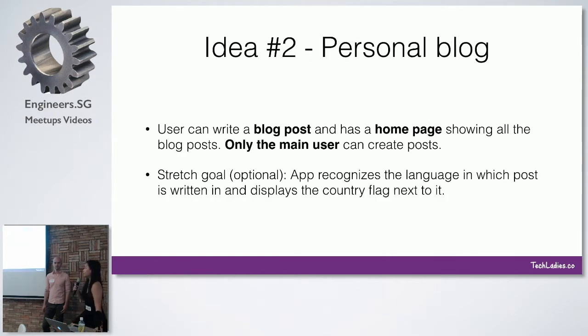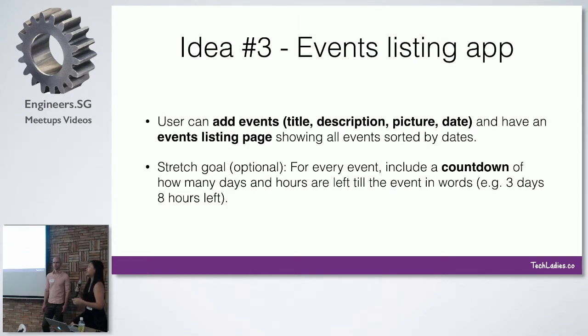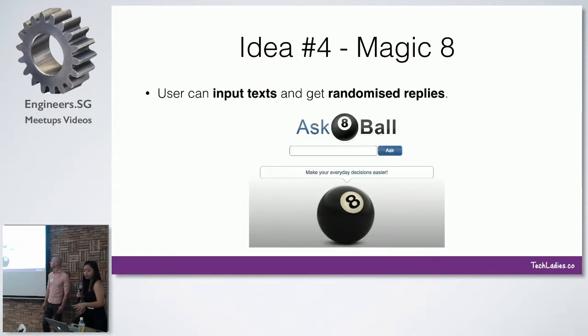The second idea is a personal blog. You have a blog post, and there is a page where you can see all the blog posts. Or you can do an event listing app. It's kind of like Eventbrite, where you sign up for a workshop. And the fourth idea that we have for you is a magic 8-ball. Just insert any random text and it gives you random text back.